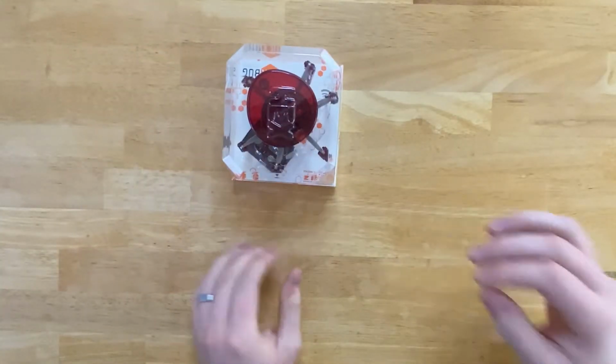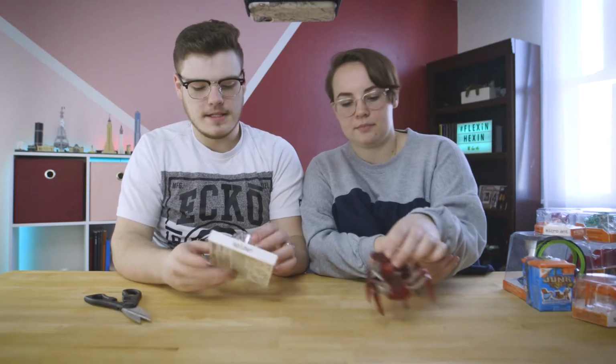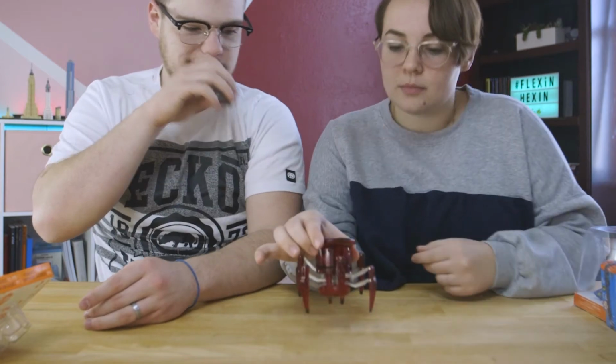I think it's time to get some remotes involved. This one is the Spider. This is an older design though. This one's been around a long time. I owned this when I was a kid. Ooh. He's kind of a floppy boy. He kind of reminds me of Dr. Octopus.